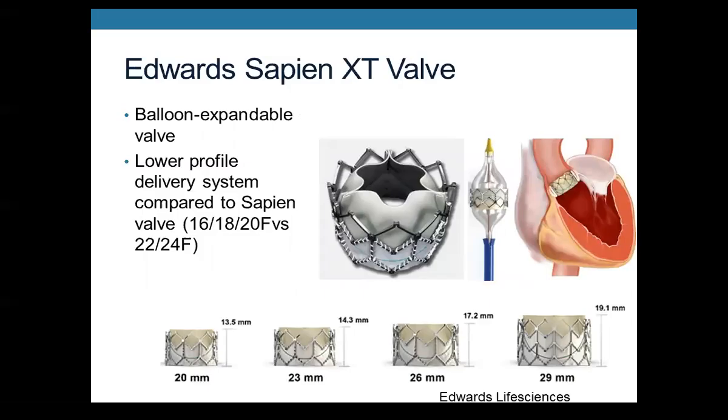All right, so PARTNER 2, for the intermediate cohort, is looking at the Edwards Sapien XT, which is the second generation valve. So it's balloon expandable, and like Dr. Cooney said, the second generation has a lower profile. The original Sapien needed a 22 or 24 French sheath. This one requires a 16, 18, or 20 French sheath.